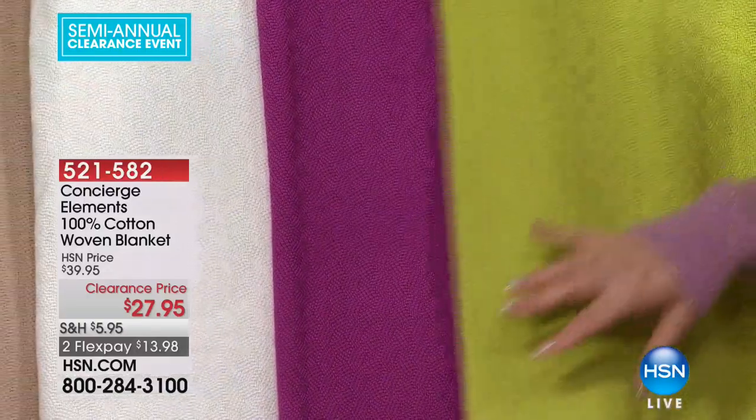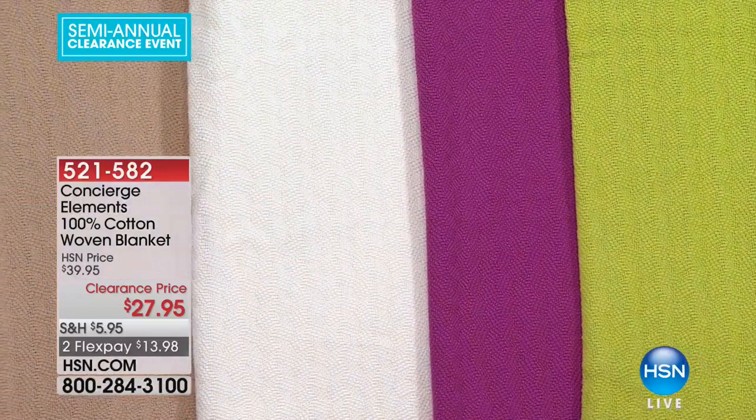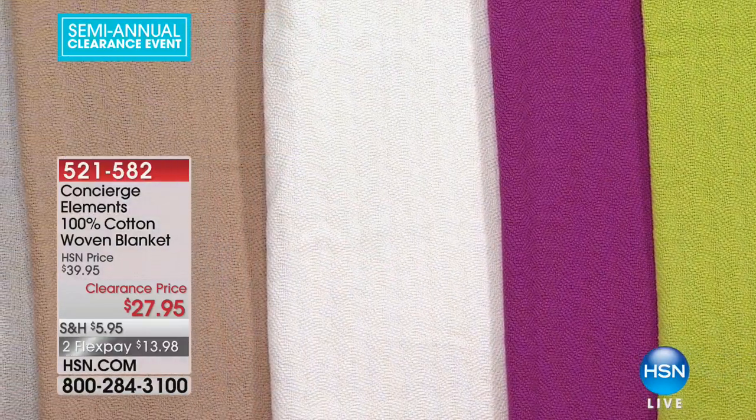Maybe you have a wedding coming up this year and you're thinking ahead. You could get these monogrammed. A cotton blanket makes the most amazing gift because they're timeless.